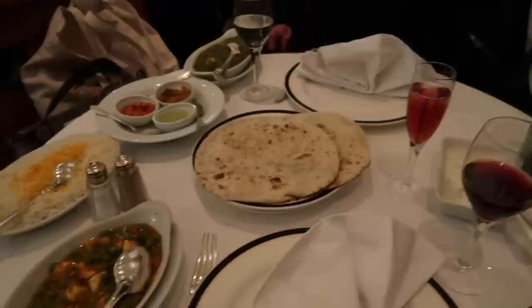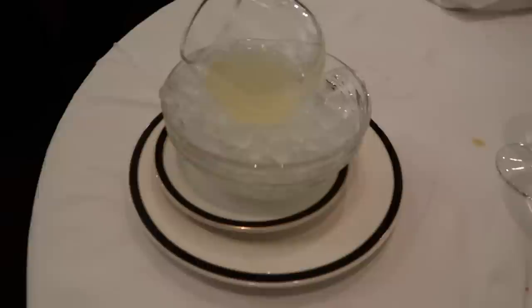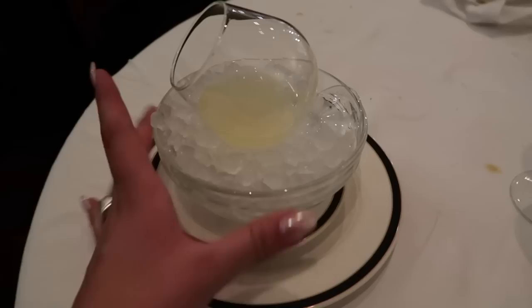This is the fanciest limoncello I've ever received. It's like on ice, like an oyster, but it's limoncello.